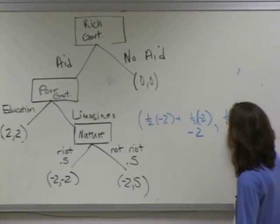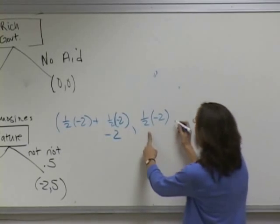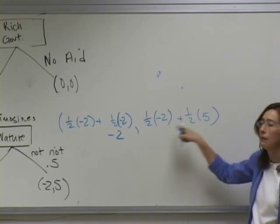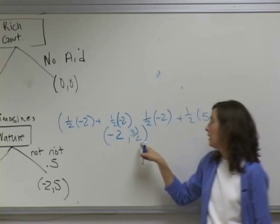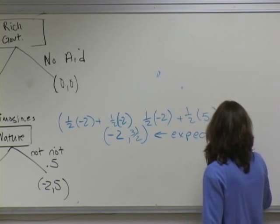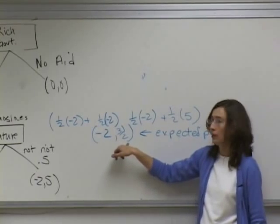And I get 1/2 times negative 2. I'm now on the other side of the comma, doing the expected payoff for the poor player here, plus 1/2 times 5 here. So I get negative 2 plus 5 is 3, divided by 2. It's 3/2. Okay? So this is my expected payoff. Now I've rolled up this part of the tree. I've replaced it with the expected payoffs here.